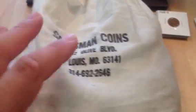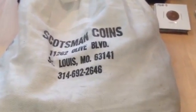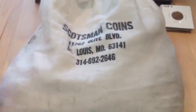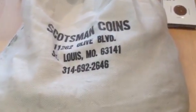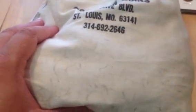So what he perceives as junk and what I perceive as treasure are two different things. So I took him up on that offer because I know I could probably throw this online and double the money that I originally paid for it. Now knowing what's in here, I am probably going to make 5 times the money, and I'll show you why.